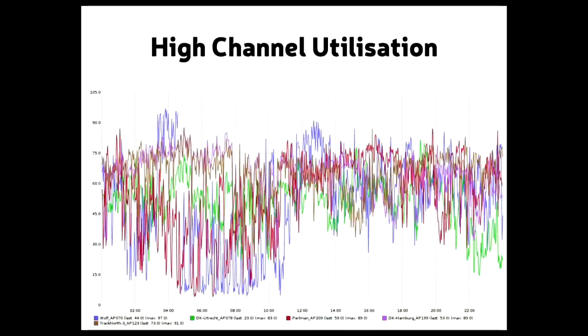Here's another graph that shows the five busiest access points with the channel utilization in 5 gigahertz. You can see that there are access points peaking up to 90% channel utilization, even in the 5 gigahertz band. And that's near DK, Utrecht, Hamburg, and one of the access points in this track as well.